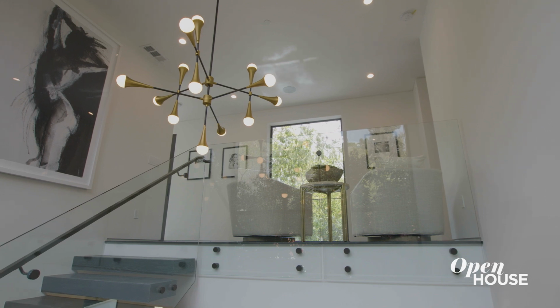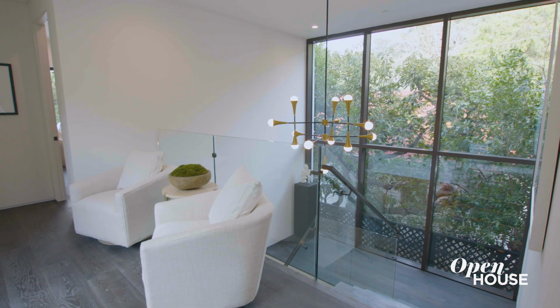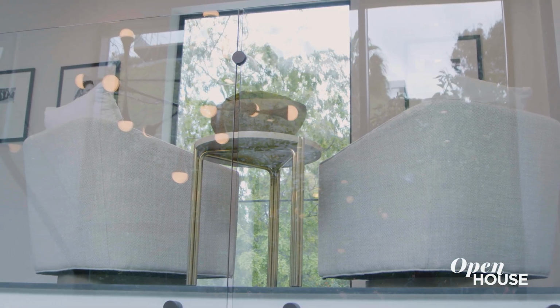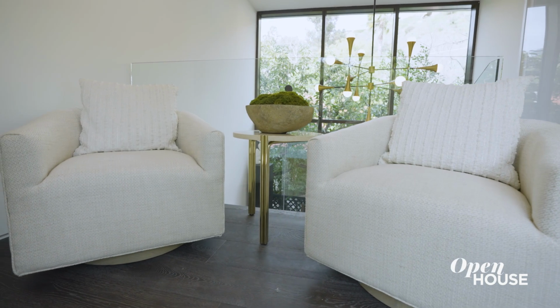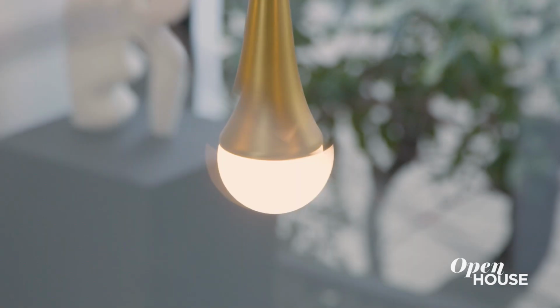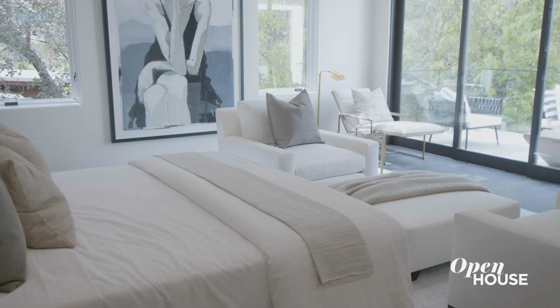One thing I need to point out to you before we get to the primary, I fretted about what to do with this large space next to the staircase. And when my designer pointed out to me these incredible swivel chairs, this became Heidi Jo's place. The place where you can just look at the trees, the hillside. It's my absolute favorite place in the house.